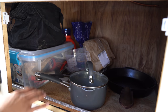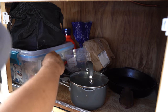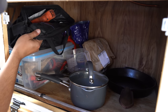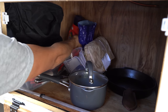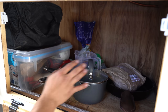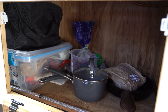And over here, we've got a box of miscellaneous tools and connections and extra caulking and screws and bungee cords and all kinds of just random stuff. This is my random box to store things that could come in handy. I've got a bag of tools because you always need tools while you're on the road. Back here, my laundry detergent gets stored. And over on this side, I just store my cast iron, my pan, pot, bread items, and measuring cup. Not that organized, but I know where everything is and I know what goes here.